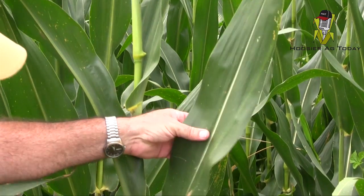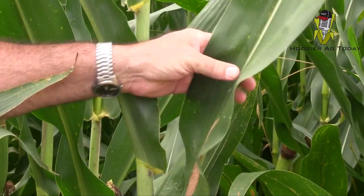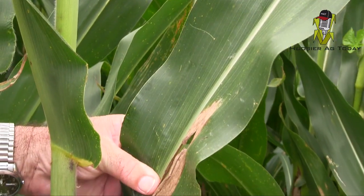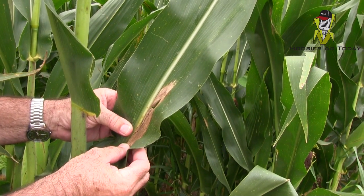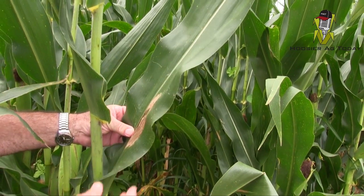And I can show you right here, here is the ear. Here's our ear leaf. Well, here's the next ear above. This ear got deteriorated, but you could see we have a lesion here. That's what we describe as cigar shaped, and that is the lesion of the northern corn leaf blight, all right?